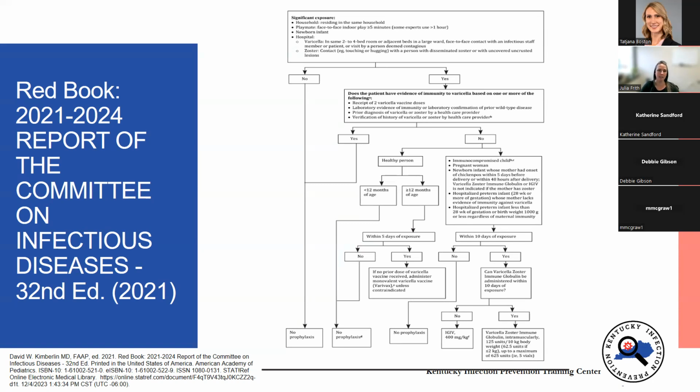And then it does specify what to do in the setting of the hospital when an individual has varicella around room size, so a 2 to 4 bed room or adjacent wards. But what about locations such as waiting rooms? One question that is asked frequently is, does the waiting room need to be closed down? And that's probably not necessary. There are recommendations for shutting down waiting rooms when measles exposures have occurred. But for chickenpox, while it's highly contagious, it's notably not as contagious as measles, where it is explicitly indicated what to do in those waiting room settings.